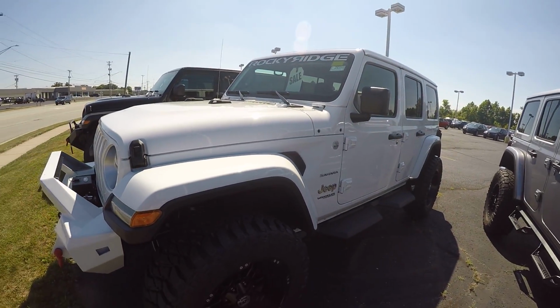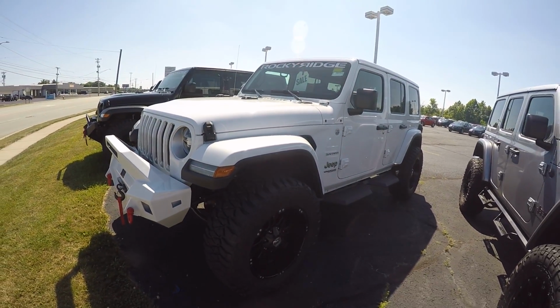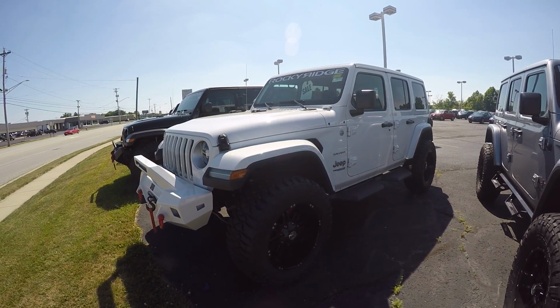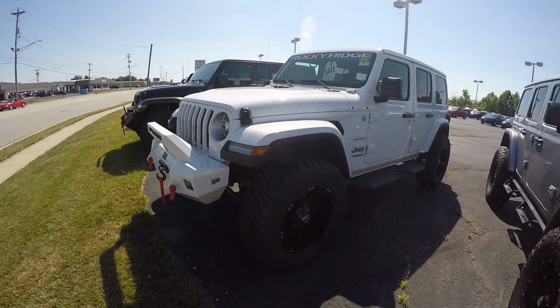Again, this is stock number 28350T, a white Jeep JL Unlimited Sahara with the 3-inch Rocky Ridge lift kit.